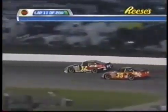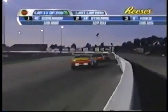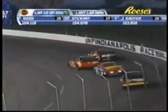Jason Keller 35, Ron Hornaday 32. Battle for the 4th position. Keller looks good, huh? He does. He really does look good. As you said, he runs this racetrack. Has always performed well here at IRP. Talked to Jason today. Jason's had a really tough season. I mean, a really tough season. And I talked to him today. He had the biggest smile on his face. He said, I've been looking for a car that feels like this all year. And I got it tonight.